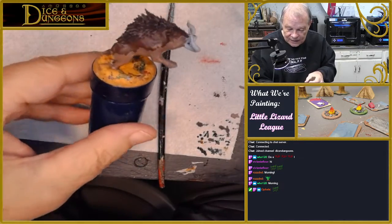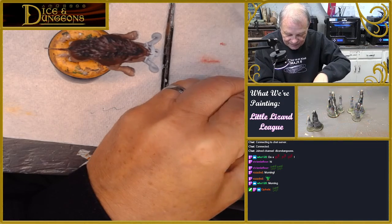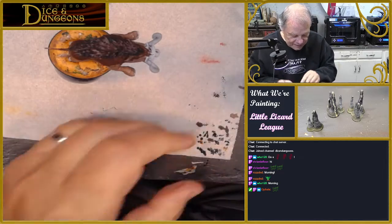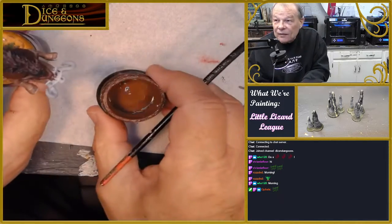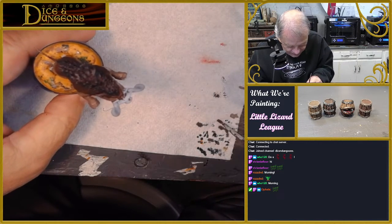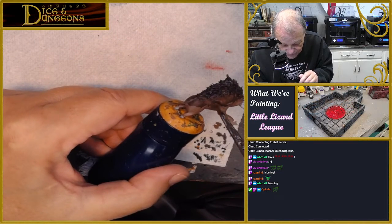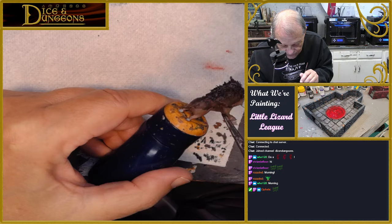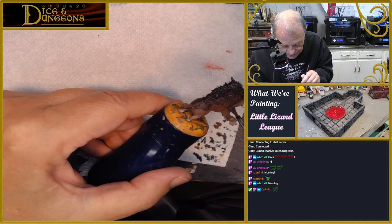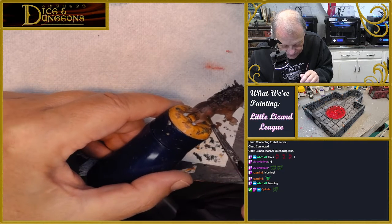What I'm trying to do is blend the dark on the top with the lighter brown underneath by using this intermediate brown. This is really pretty. This looks like melted milk chocolate. I've actually been tempted several times to just try some. So I'm going to just take this brush and almost slot it around the boundary between the two colors.